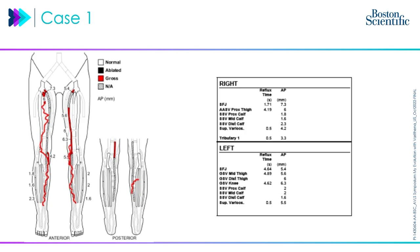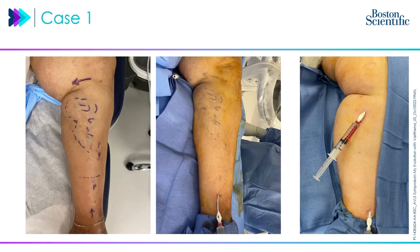This is her vein mapping, so I'm just going to focus on the left leg, which is the leg that I included for this case. Her great saphenous vein is closed proximally, and then she has a tributary varicosity on that side as well. So the two pictures to your left are the ones for her case.